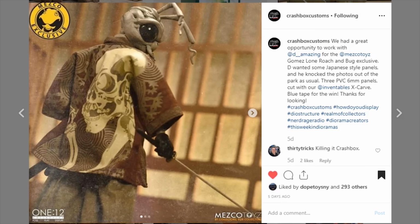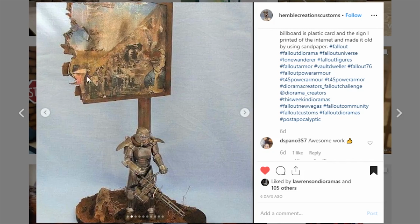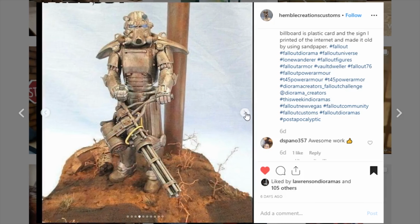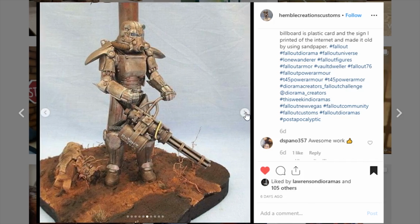That is super cool. Next up is this display coming from Hemble Creations Customs. I really like what you've done with this little half billboard sort of sign. This looks so run down and nasty looking, and then this base also looks really good. The different color tones, very nicely done. Your skill set is so good. So awesome job. Really like these little displays that you do.